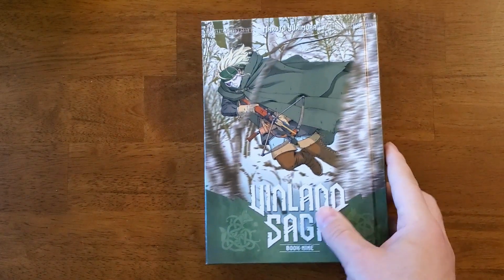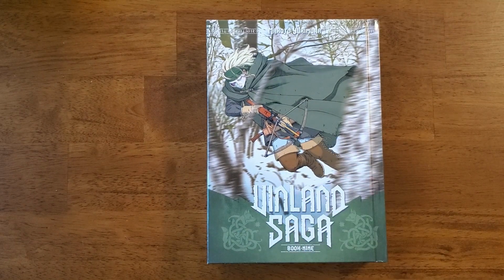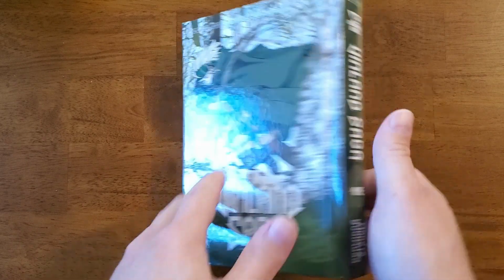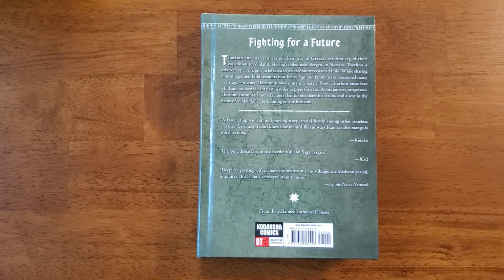And then I ordered the one volume of Vinland Saga that I could not find at the Barnes & Noble half off hardcover sale last month. The only volume that I couldn't find at any of the stores was book 9. So now I have the entire series, 1 through 12. I was just waiting on this volume 9. So here is that. And that was it for Right Stuff.